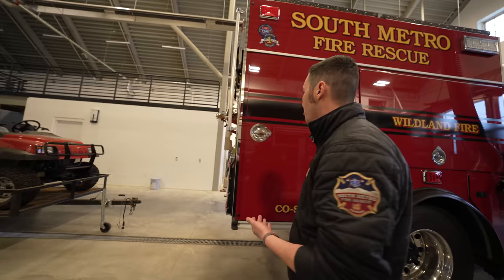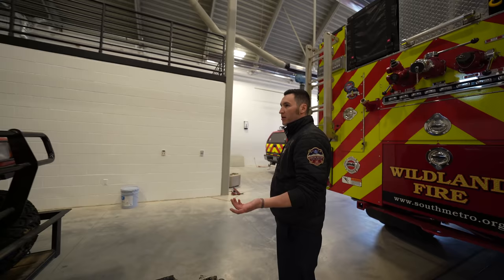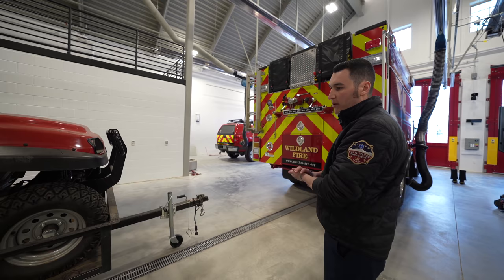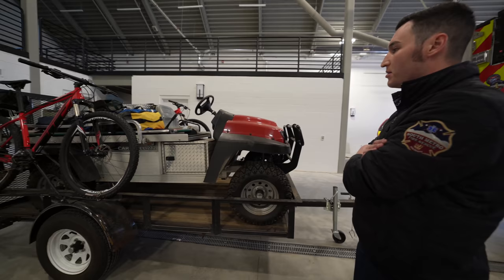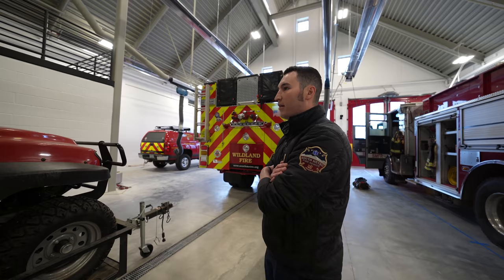And that's just because it's four-wheel drive, it has a higher wheelbase, and it's less likely to get stuck in the snow. So right here is our cart, and at Station 20 there's a large area just to the south of us called the backcountry for Highlands Ranch. A lot of people go running there, mountain biking, really any sort of outdoor activity, and they can get pretty far back in there. So we use this cart to get to them if they get hurt or can't get off the trail on their own. This comes in handy quite a bit for anybody that's injured in the backcountry.